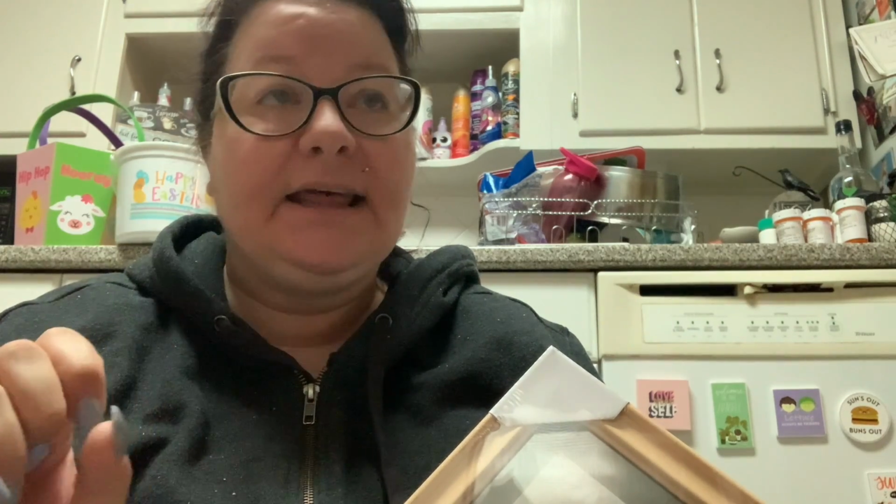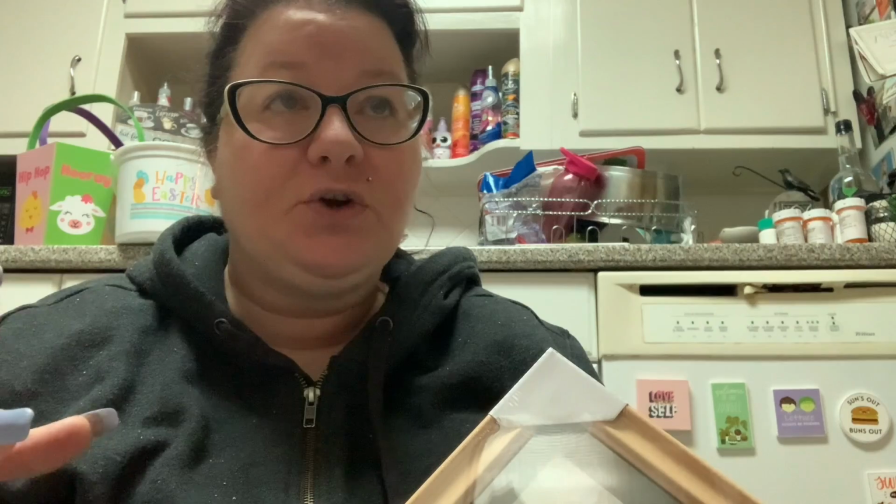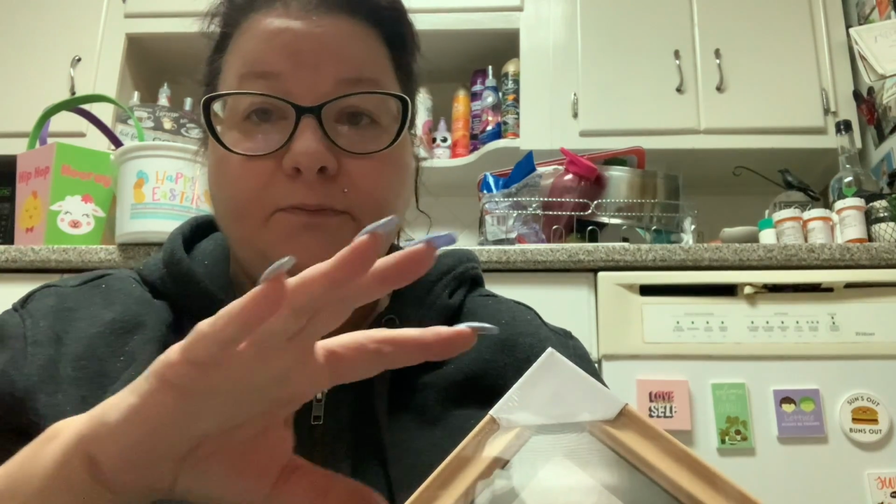Like the ones that I bought are 12x16. Now 12x16 is an odd size, but it's odd in the sense that it's not one of the traditional generic 5 or 6 frame sizes that you're going to find in every store. But it's not an impossible find, and it's not a frame that you're going to have custom made.